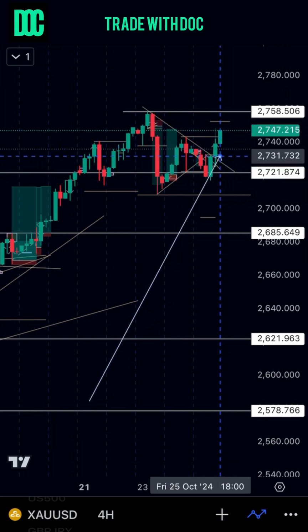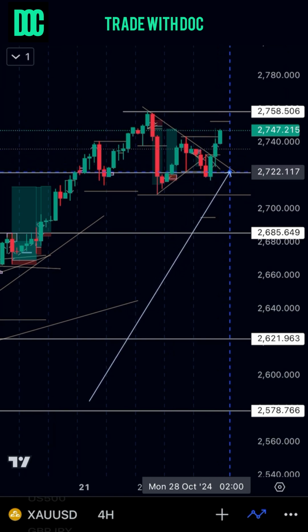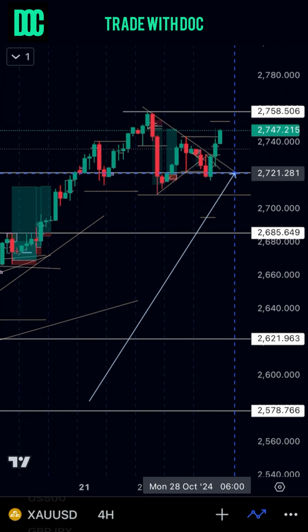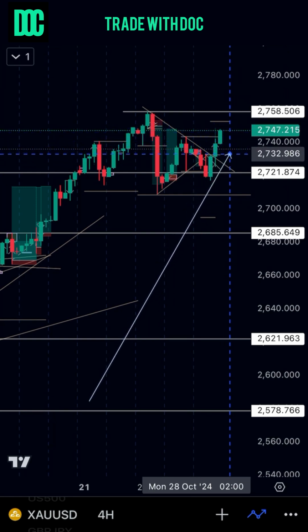Now price, what we'll be expecting, like I said, if you remember, we're expecting price to come down to this zone, right? But like I said, price might not even reach this 2720 area. We just need to watch the market closely. But I strongly believe that price will reach it. Price should most likely come back down, right?